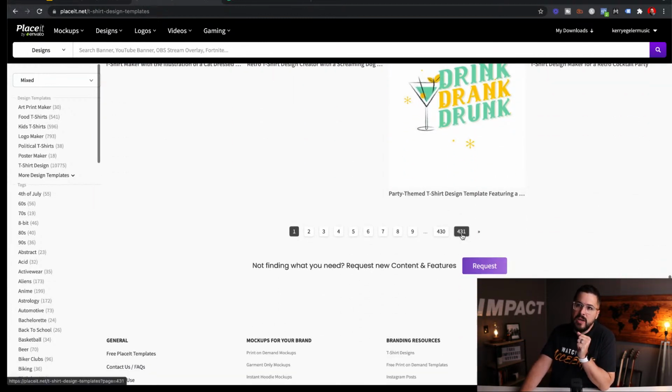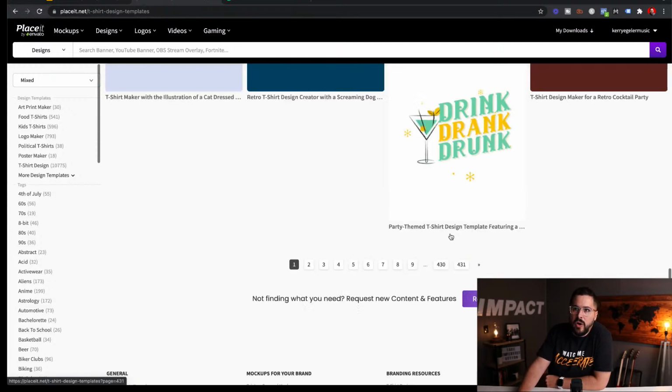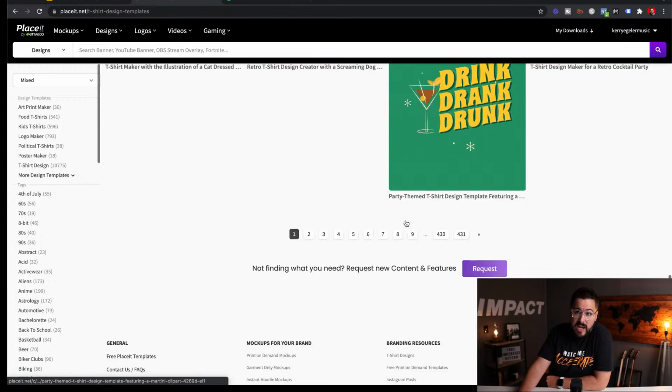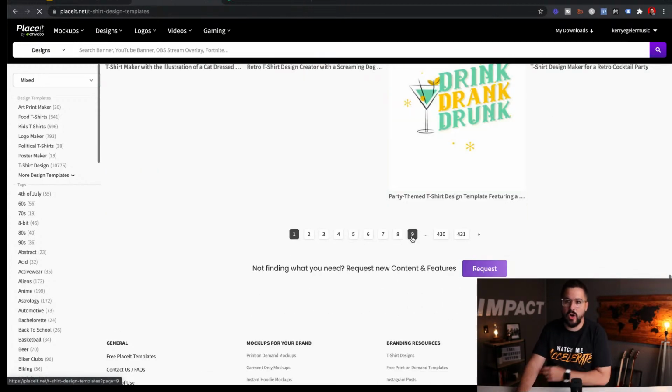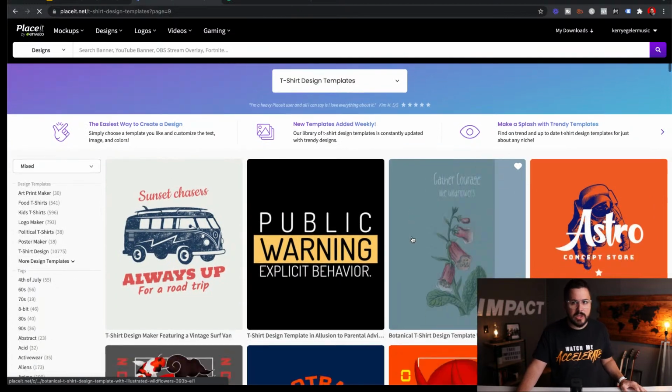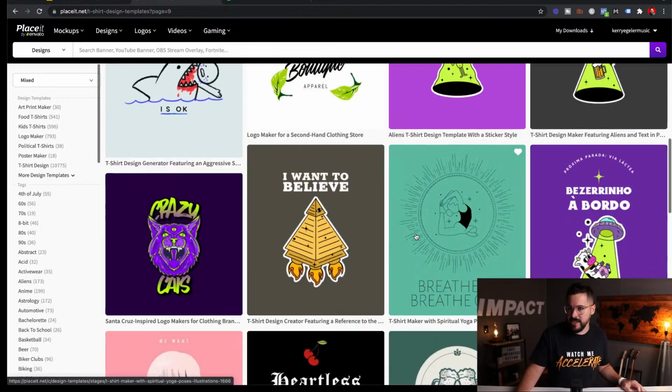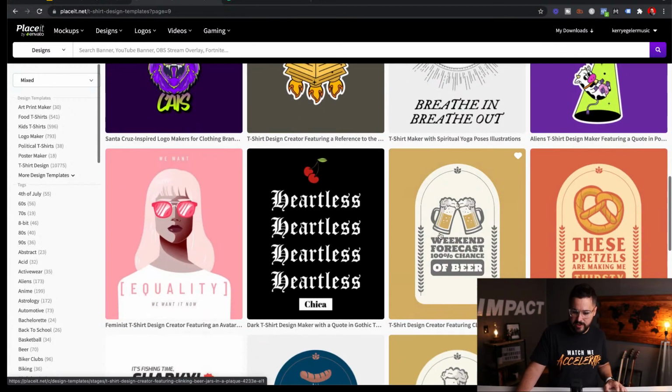Now look down here. We got over 431 pages of designs. So a lot of people are using the designs on this first page. I would encourage you to go in here, go back a little bit, look back here at some of these great designs that are in some of these deeper pages. But let me show you exactly how this works.